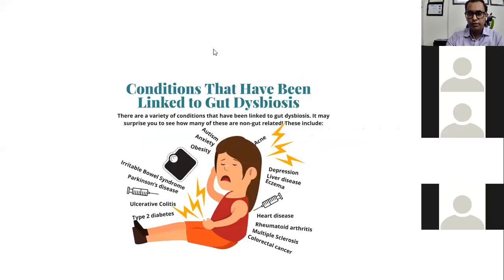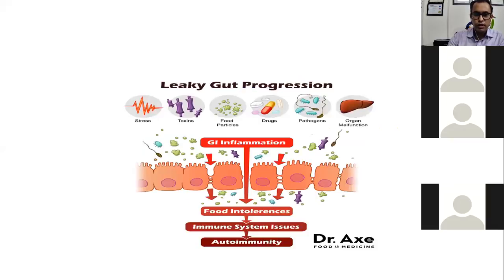So then we have conditions which have been linked to gut dysbiosis. There are so many conditions linked to gut dysbiosis: irritable bowel, autism, anxiety, but our main concern is autism. This is just a diagram to show how many diseases have been associated with gut dysbiosis. Now, the leaky gut progression.